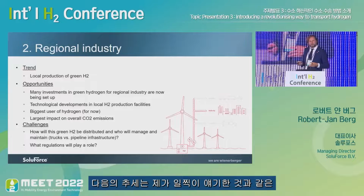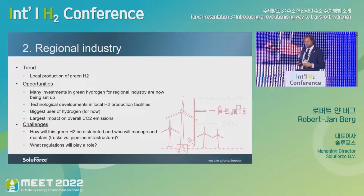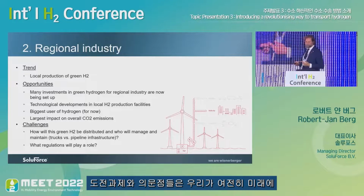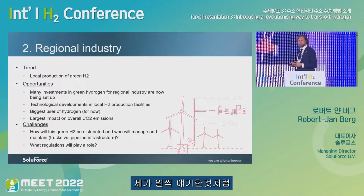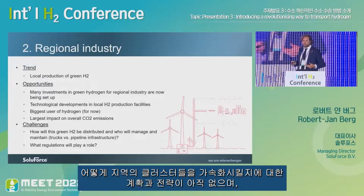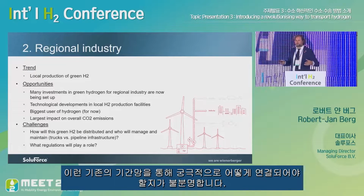The next trend, like I mentioned earlier, is local regional clusters. In developing these local regional clusters, the challenge that we still foresee in the future is to understand how these local distribution networks will be managed and how they will be maintained. Like earlier, I told you that there is a hydrogen backbone plan in Europe, but there's no plan or strategy yet on how all the regional clusters can be accelerated and how they need to be connected ultimately through these existing backbones.